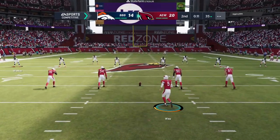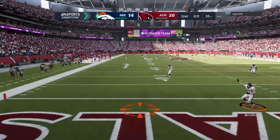So not much time to speak of remaining in this first half as the kick's away.